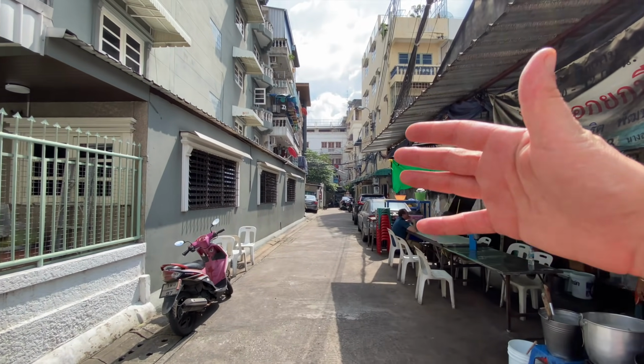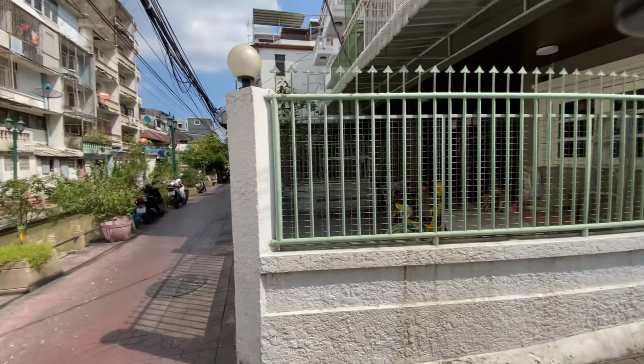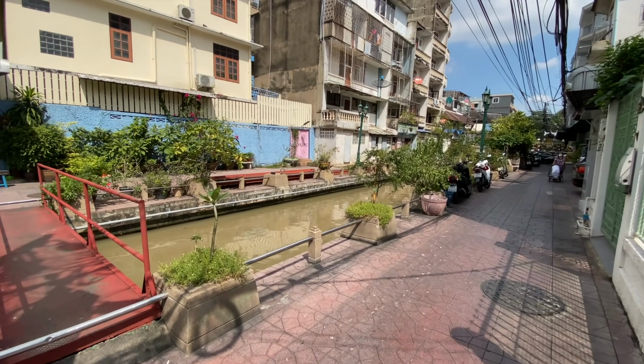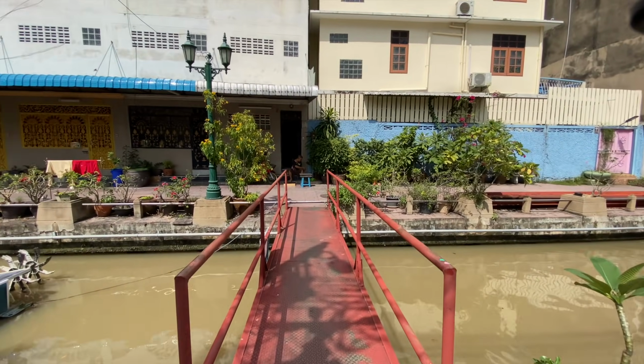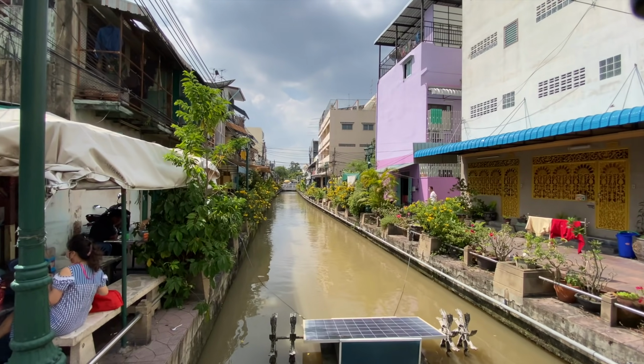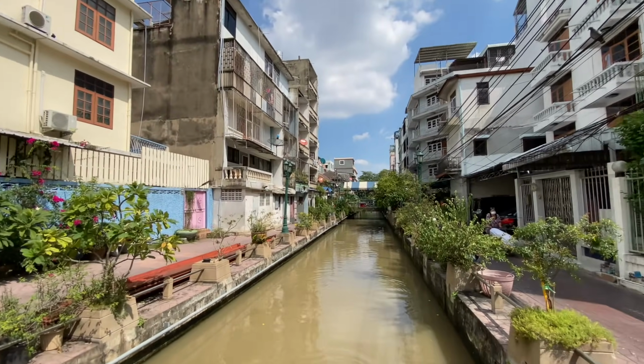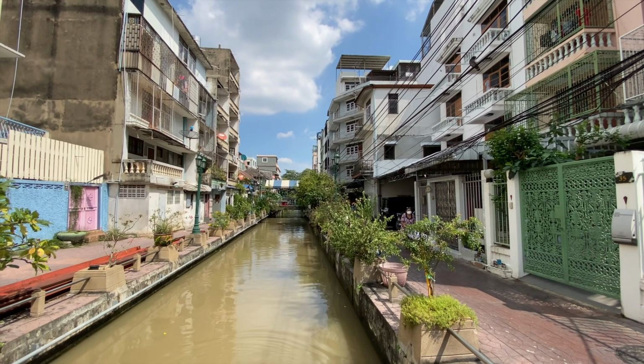Right, it's absolutely stunning round here. All these buildings, all these little back roads. You've got the canal here. Everyone just sitting out doing stuff. You've got artists here. You've got all sorts of things going on here. And we're not too far from the old Ong An Canal. We're around that sort of area.